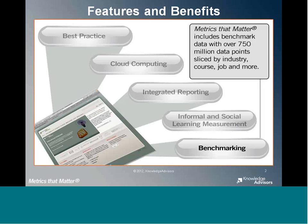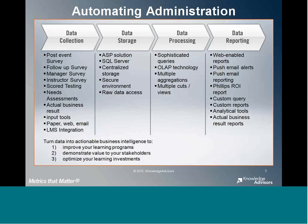Metrics That Matter includes a benchmark database with over 1 billion external data points and 100 standard reports. Benchmark data can be sliced by industry, course type, job function, and more to compare your learning effectiveness against external averages. Our data collection, storage, processing, and reporting system is what you need in order to accomplish your measurement goals in a user-friendly environment.